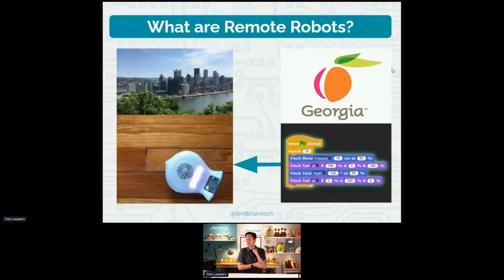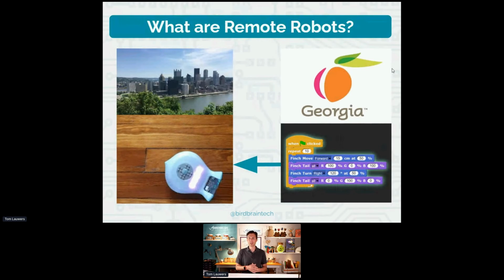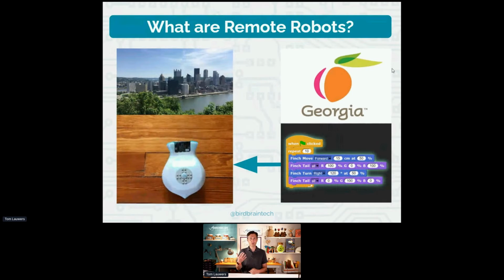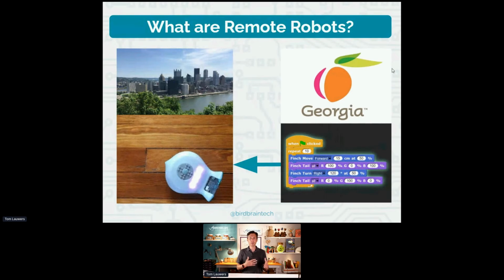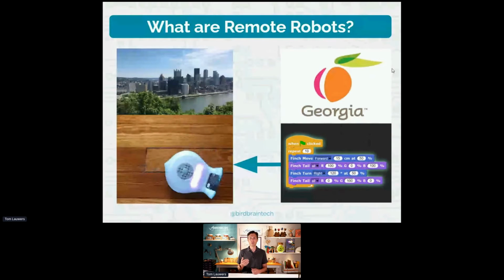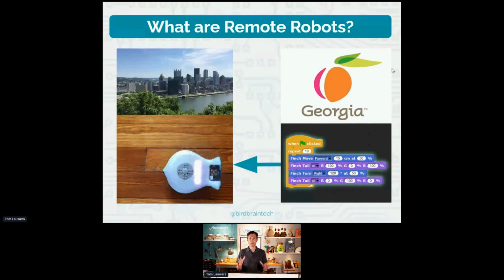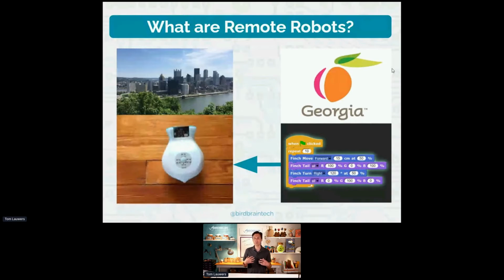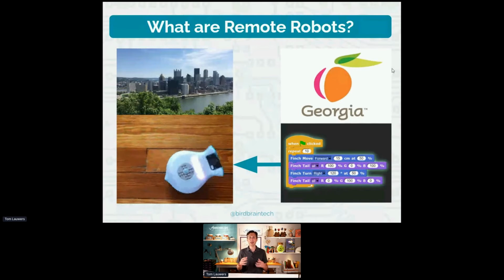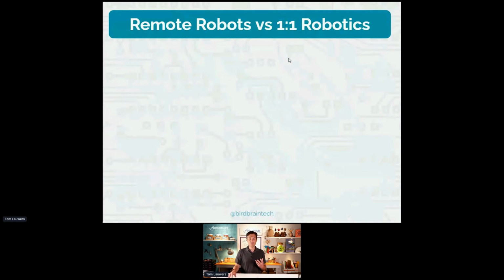All right, so let's talk a little bit about remote robots, just to give you a brief explanation of how they work before we get into actually programming them. The idea of remote robots was certainly inspired by the challenge of the school closures of last year. In March of 2020, I started working on this idea, and within a few months we had something working. But the idea is, I have some robots here. You're in Georgia or elsewhere, and I would like you to program those robots. So how do we make that happen? And we've made it happen, and we've seen it work in quite a few classrooms in the last year.